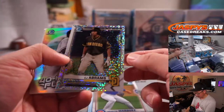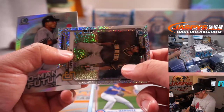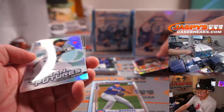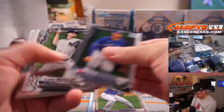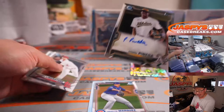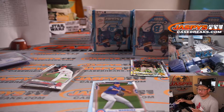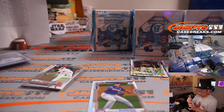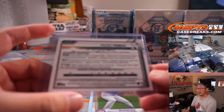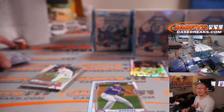Got C.J. Abrams, Speckle. Really like how the Speckle looks. To $299, 252 out of $299 for the Friars, Michael. And Pedro Pineda for Ben and the A's. You got rated number 11 international prospect. Steve, what's going on?